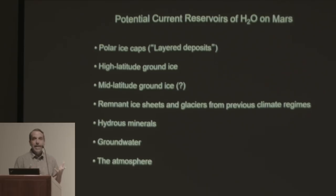Of course, there's the polar ice caps, and these are by far the largest confirmed known reservoirs of H2O on Mars. And I'll get into this, there's ground ice that we've been able to detect from orbit and actually touch on the surface with a lander such as the Phoenix lander at the high latitudes. When I say high latitudes, I'm really talking about what you'd think of as from the Arctic Circle to the pole on the Earth, so from 60 degrees latitude to the poles, north and south.